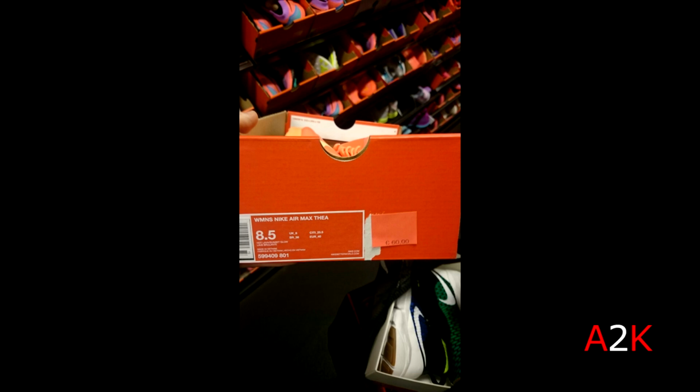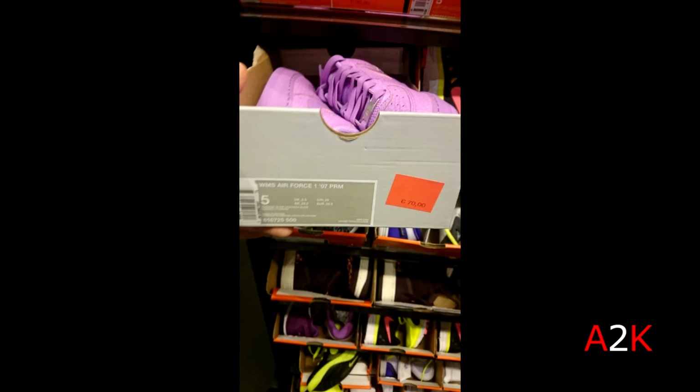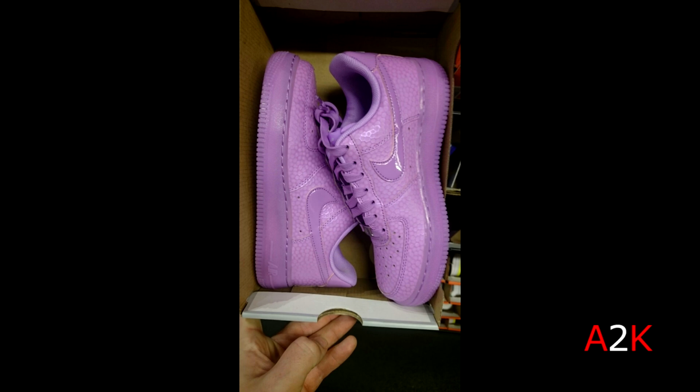And then an all orange, mango-ish kind of colorway of the Air Max Tia, which is very popular here in Europe. This model, I'm not sure how it is in the US, but here it is a very popular model. And then this all purple Air Force 1 Low, again, of course, a women's colorway. Wouldn't see any men wearing this shoe, but for women's it's pretty dope.